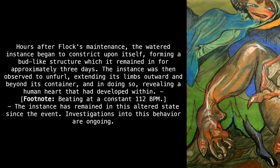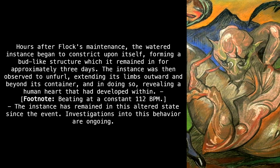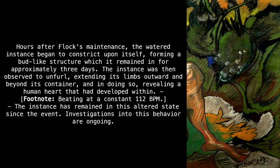Hours after Flock's maintenance, the watered instance began to constrict upon itself, forming a bud-like structure which it remained in for approximately 3 days. The instance was then observed to unfurl, extending its limbs outward and beyond its container, and in doing so, revealing a human heart that had been developed within.